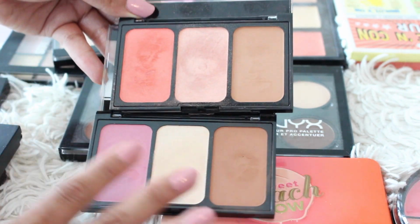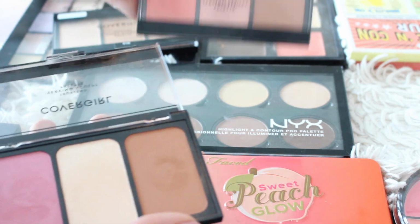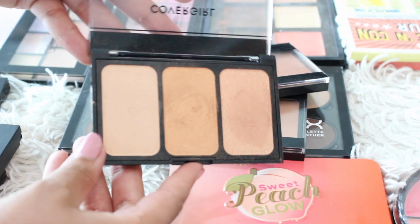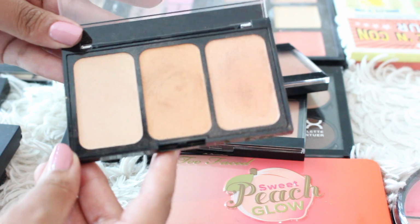But overall, I do think the quality of these are really good. And I wish I could just keep this one, but I actually like the highlight and the blush from this one better. And then this is the highlighter version, and I think this is good too. This is the one for deeper skin, but they have one for lighter skin as well.